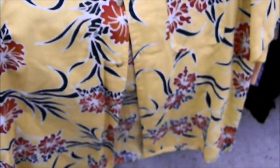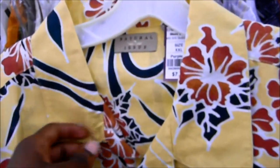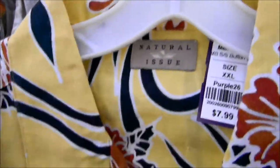Hawaiian super huge shirt, kind of like the colorway, but not trying to fold for eight. The yellow's real bold though.